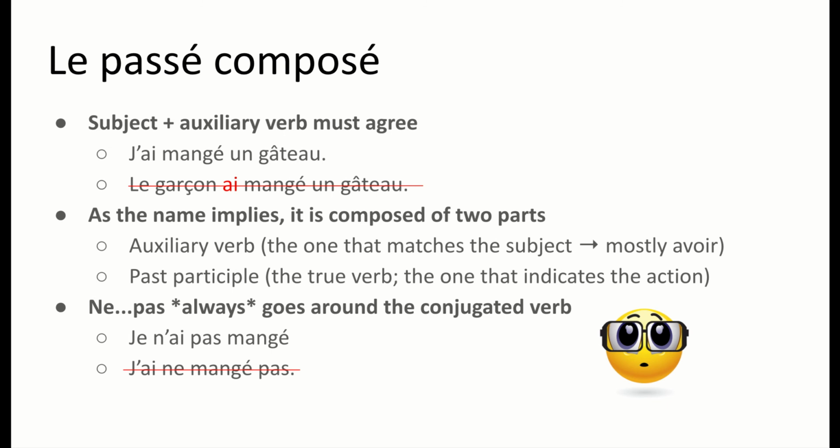All right. Secondly, as the name implies, passé composé, it is composed of two parts. So you've got that auxiliary verb, the one that matches the subject, mostly, as I said, avoir, and the past participle. That's the true verb, the one that indicates the action. Okay, that's if it's manger or trouver or travailler or jouer, that's what's describing the action. The verb that is going to match with the subject is the auxiliary or the helper verb.